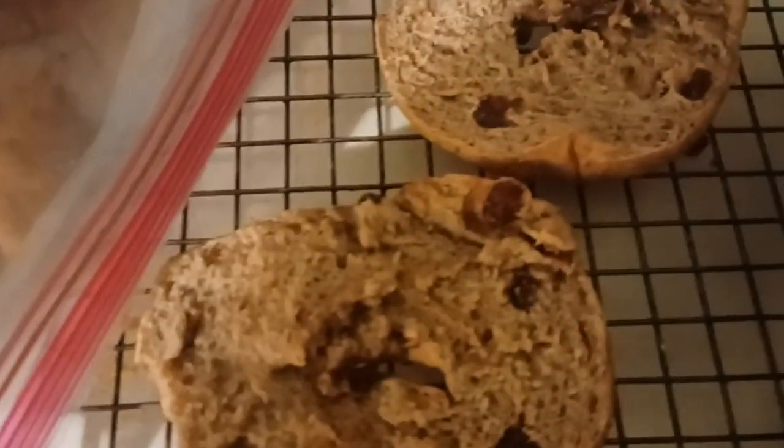For breakfast this morning, I just sliced open one of the bagels, and I'm going to put some butter on it. And that's what we're going to have for breakfast.